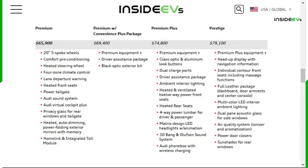So you don't get the Matrix LED headlights. You don't get the heated and ventilated 12-way power front seats, or the heated rear seats, or the 4-way lumbar support for driver and passenger. You don't get the Bang & Olufsen sound system. You don't get the wireless phone charging, the fancy buttons inside, or the driver assistance package either.